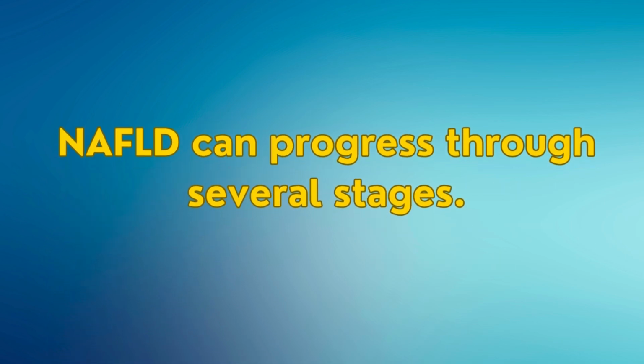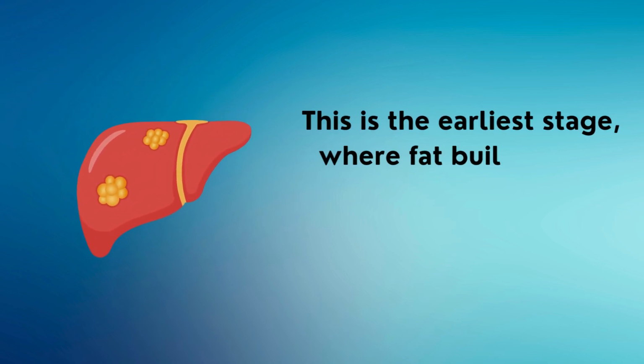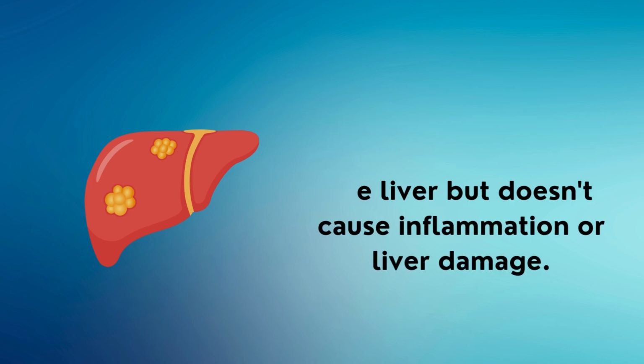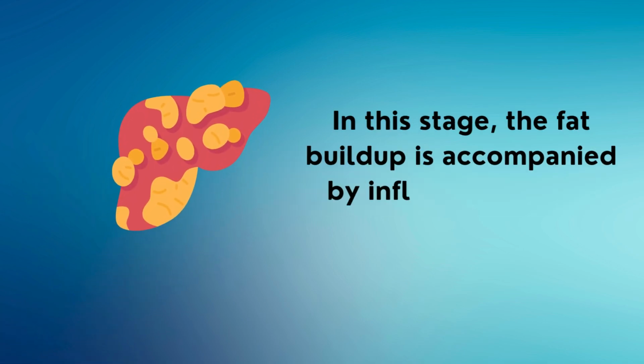NAFLD can progress through several stages. Stage 1. Simple fatty liver, steatosis. This is the earliest stage, where fat builds up in the liver, but doesn't cause inflammation or liver damage. Stage 2. Non-alcoholic steatohepatitis, NASH. In this stage, the fat buildup is accompanied by inflammation and liver cell damage.